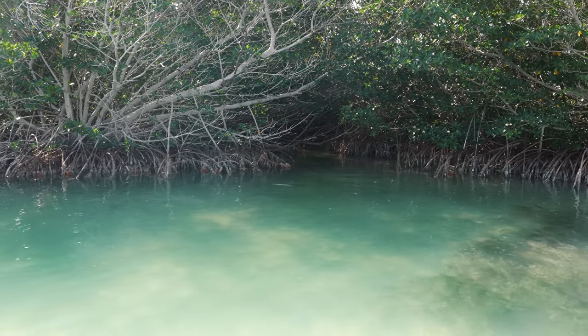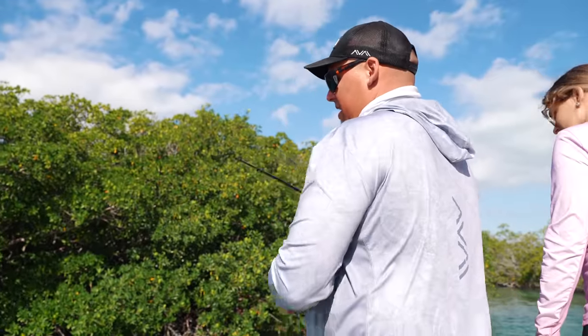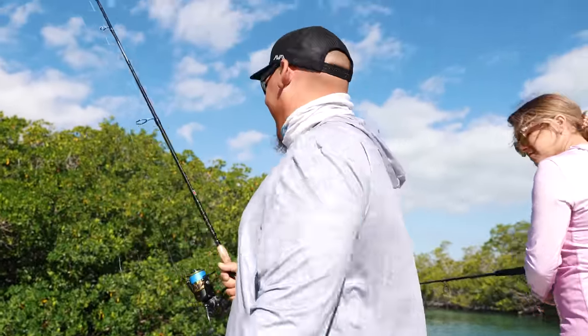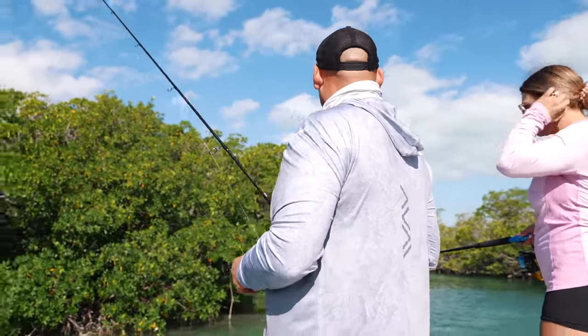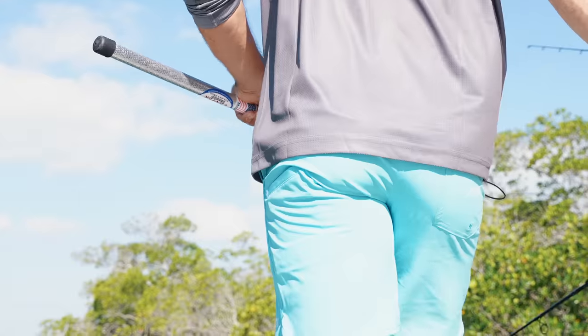Especially into the mangroves. You want to keep that rod tip low and release them right beside the boat, just like that. That's how you release them right there. I was gonna say that thing looked like a little goldfish compared to the one I just got. Bro, you gonna call me out like that?